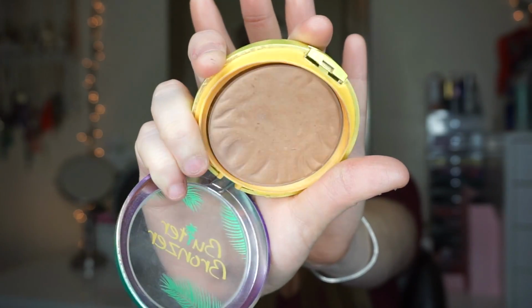After I made a video about it, and some of the bigger YouTubers started to notice how awesome this was, it just took off everywhere on YouTube. And for good reason. This is the darkest it is, so it's not a very dark bronzer, but it's not shimmer, and it's also not matte.